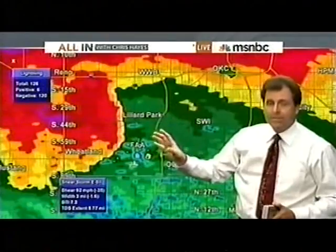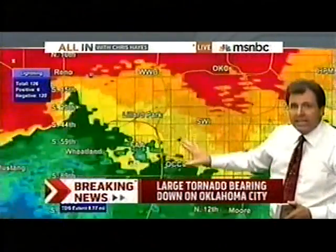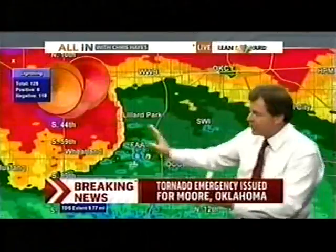The hook is completely wrapping up. It may be a developing large violent tornado. So if you can leave South Oklahoma City and go south, do it right now. It's still west of I-44, but not by very much.